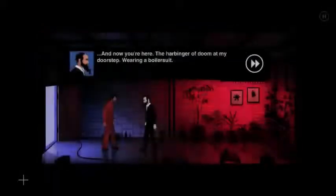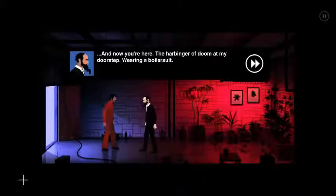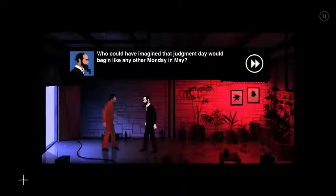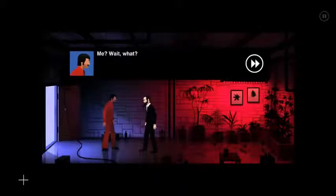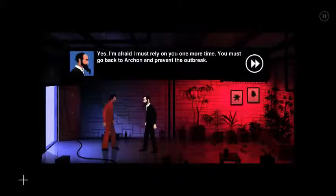And now you're here, the harbinger of doom at my doorstep, wearing a boiler suit. Who could have imagined that Judgment Day would begin like any other Monday in May? In any case, unfathomable as it may be that you were able to bring this information to me, knowing is only half the battle. Preventing the outbreak will require more than just your tenacity. It'll require a gun. Me? Wait, what? Yes, I'm afraid I must rely on you one more time. You must go back to Archon and prevent the outbreak.